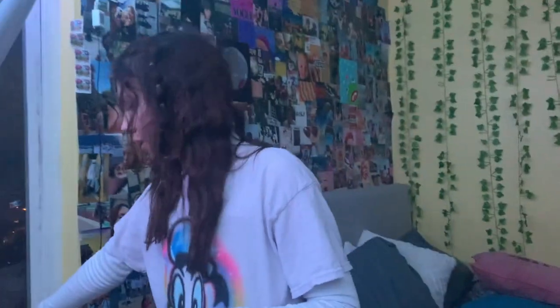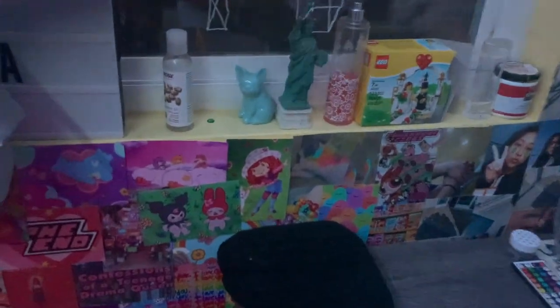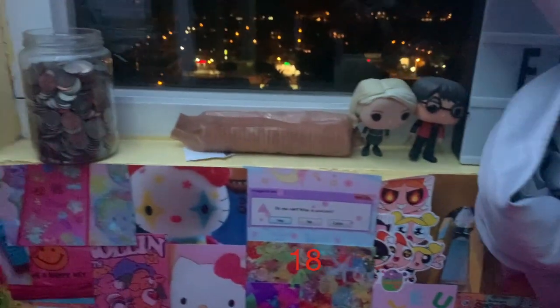I have my Christmas present from somebody, perfume that I wear, this sign that says my name on it. It's cool. And then I have some crackers, which are from April, so if you ever come here, please don't eat them because they're gross.